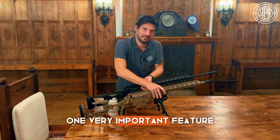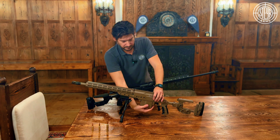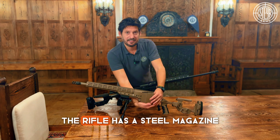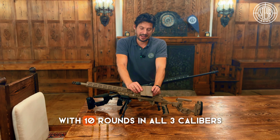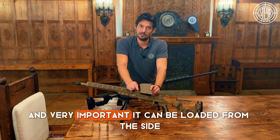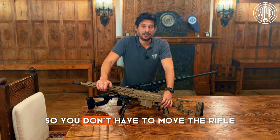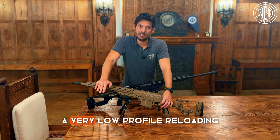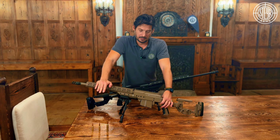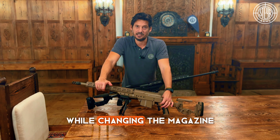One very important feature is the magazine and the way of reloading. The rifle has a steel magazine with 10 rounds in all three calibers. And very important, it can be loaded from the side, so you don't have to move the rifle. A very low profile reloading. So the shooter can always aim, observe the target without moving the rifle while changing the magazine.